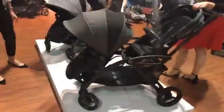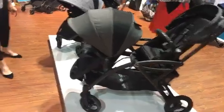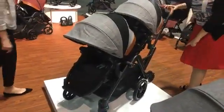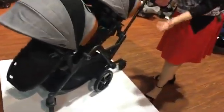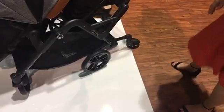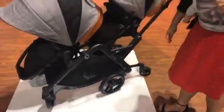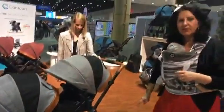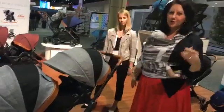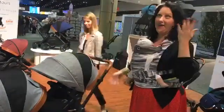And then there's the newer double that they have, and this is the Contours Curve. And the game changer here is the additional set of wheels. So traditional strollers have 2 sets of wheels. Contours like, listen, we can make tighter turns. We can make it easier to get up and down curbs by just simply adding another set of wheels. Super game changer. We did an entire Choose Your Own Adventure Facebook adventure.